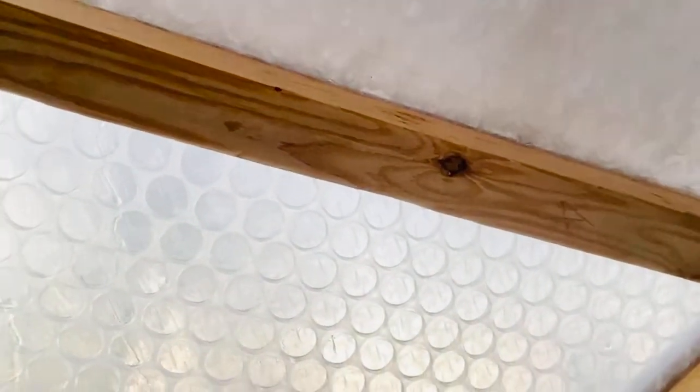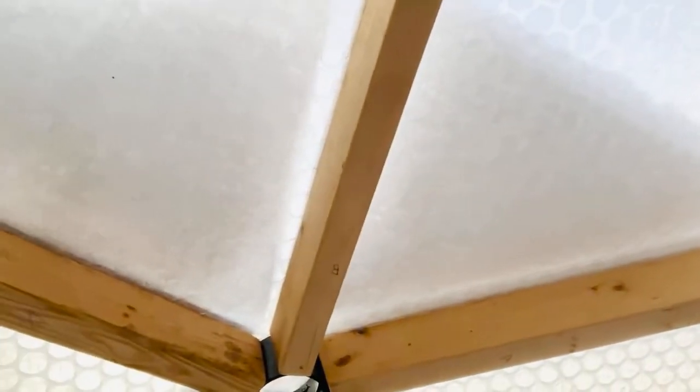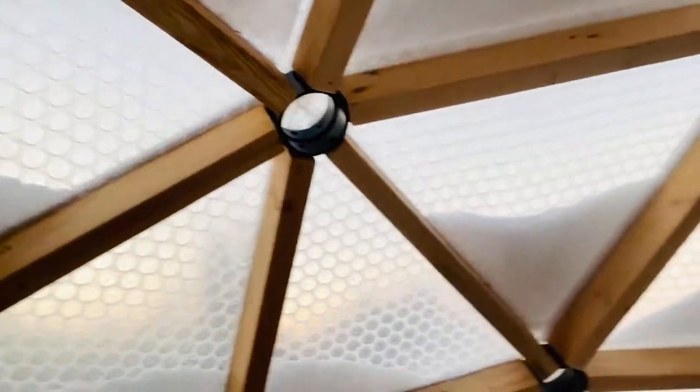Oh yeah, no worries. But a couple of these spots here, like there's an overlap here, so I'm just going to go over that with some scissors and just cut it right across. And there's a few other places that I need to do this, but I wanted to make sure it was covered up before the windstorm we had recently.